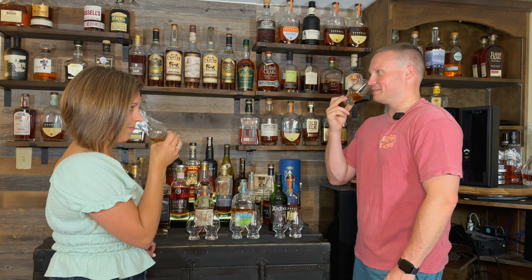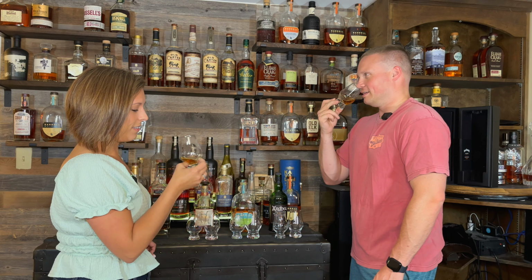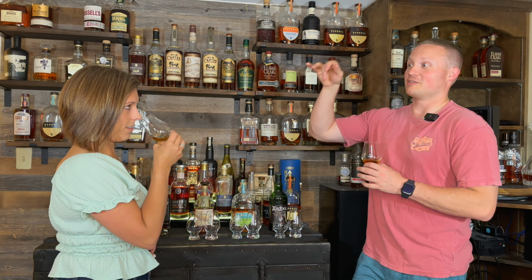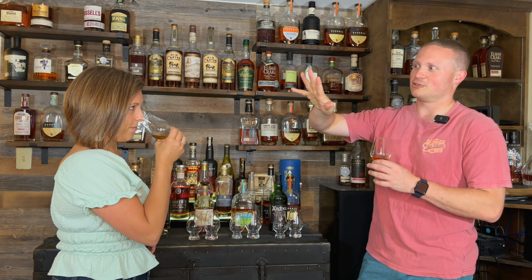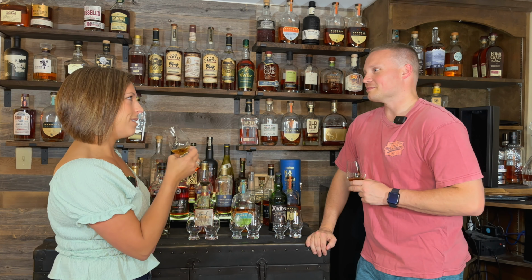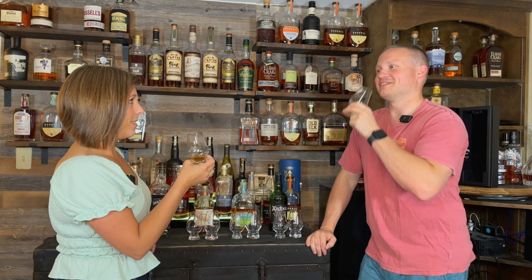Banana pudding, barrel char, vanilla. Especially hard on the banana pudding, like with really strong bananas with a vanilla cream pudding underneath. I don't even like bananas, so I feel like I would pick that out if I smelled it. I definitely don't smell it. Do you smell anything at all besides alcohol? No.